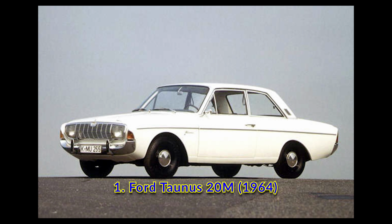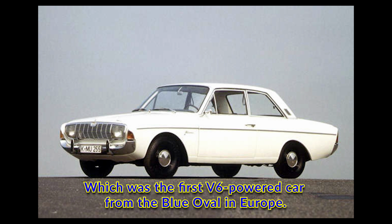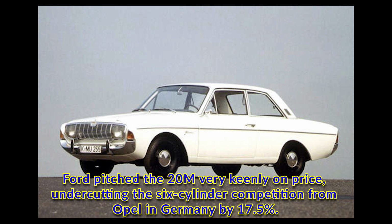1. Ford Taunus 20M, 1964. Ford of Germany got the jump on its British counterpart with the launch of the 20M, which was the first V6-powered car from the Blue Oval in Europe. The Cologne V6 motor was offered with 85 or 90 bhp depending on which model you chose. There was also a selection of two-door coupe and four-door saloon bodies. Ford pitched the 20M very keenly on price, undercutting the six-cylinder competition from Opel in Germany by 17.5%.